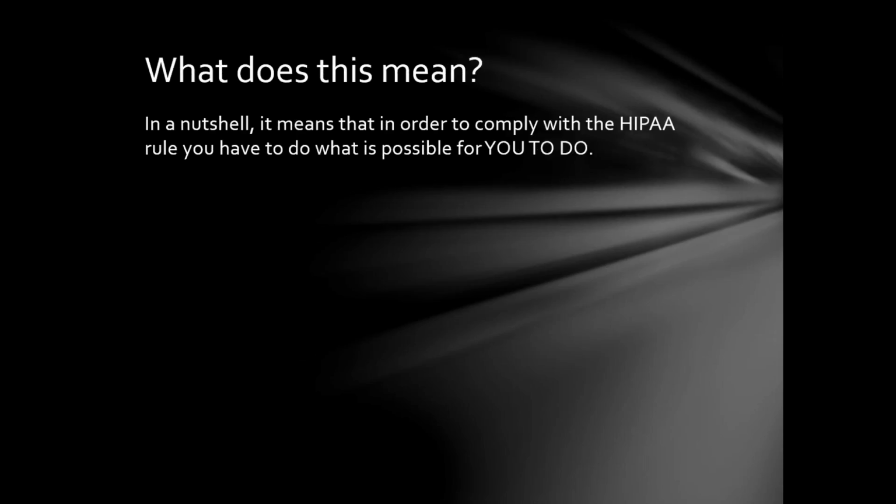Bottom line is this. At the end of this presentation, you're going to understand what is possible for you to do, and you're going to be able to do it. And you'll be able to be compliant with the HIPAA regulations such that if anyone ever comes in your office to audit you, you'll be in good shape.